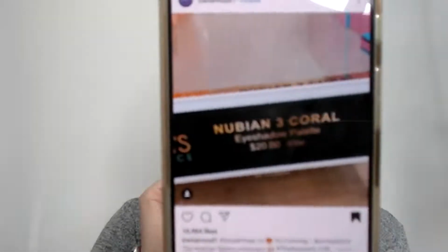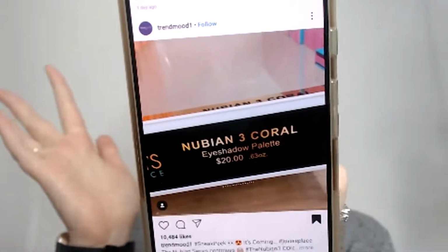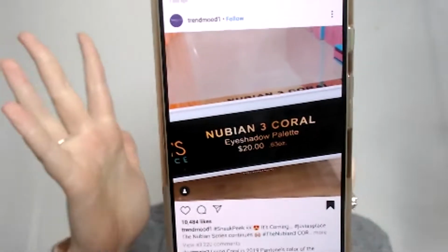Looks like Juvia's Place is gearing up to release a new eyeshadow palette. So it'll be the Nubian 3 Coral eyeshadow palette. I'm excited to see what's inside this palette. I absolutely love the Juvia's Place formula. So I'm interested to see what's inside this palette.